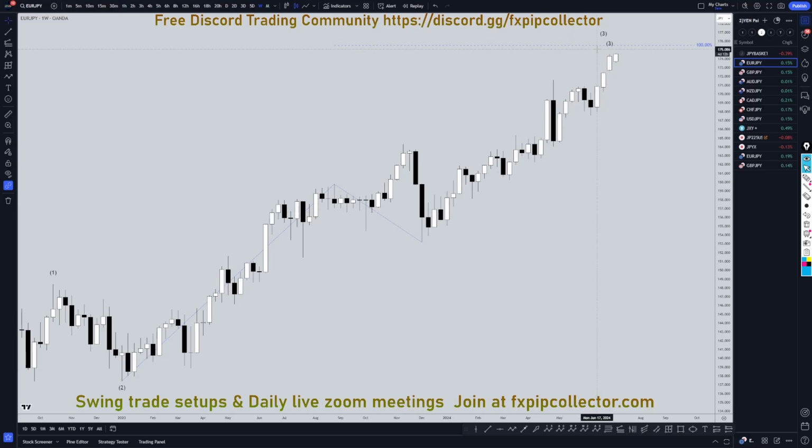Going down to the weekly for the exact same reasons, the trend is still up. No Fibonacci bounce, no breaker structure down, no lower high. Definitely telling us to continue to look for longs on shorter time frames.